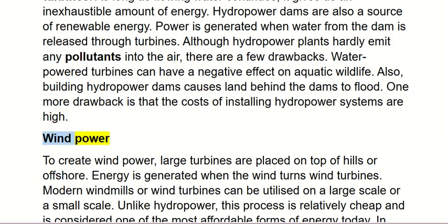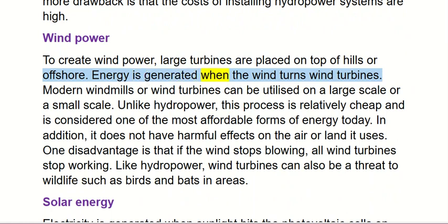Wind power. To create wind power, large turbines are placed on top of hills or offshore. Energy is generated when the wind turns wind turbines. Modern windmills or wind turbines can be utilized on a large scale or a small scale. Unlike hydropower, this process is relatively cheap and is considered one of the most affordable forms of energy today.